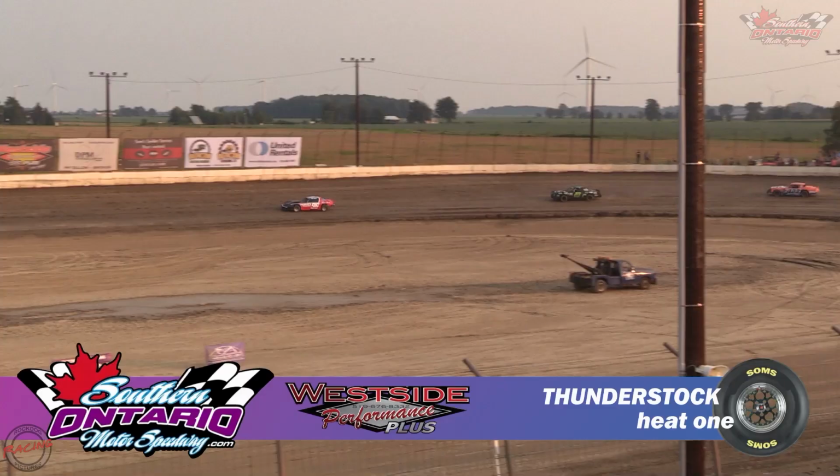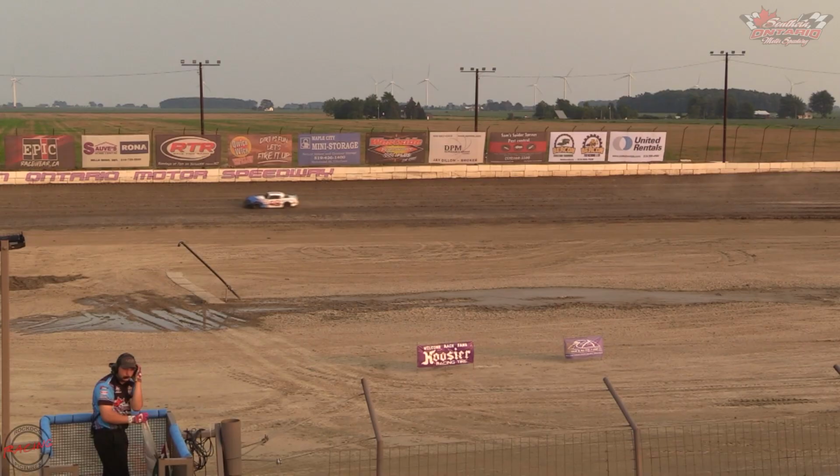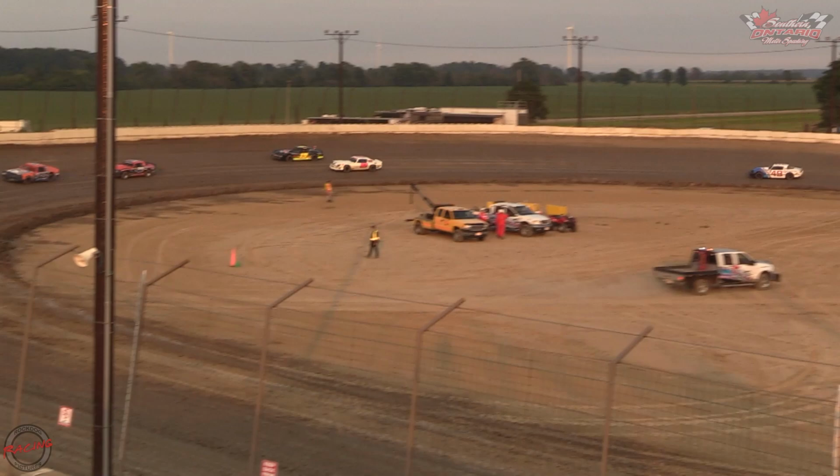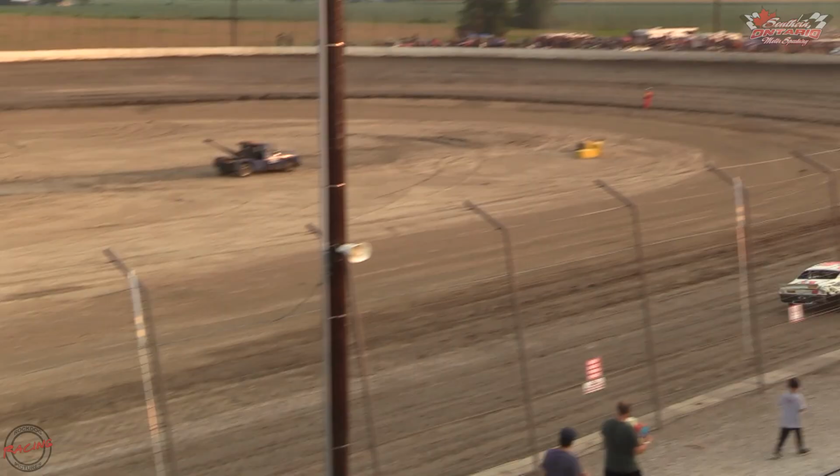We have the 75, that is Ryan Berry, the 93F of Calvin Fox, 49 is Dave Bailey, 65 of Scott Dunn. Starting at row number three, the 92 of Paige Lanoue. Outside of her, we have the 19, that is Kyle Wirt. Row number two, we have the 28 car of Jim Lampman. Outside of him in the 427, that is Trevor Jones.